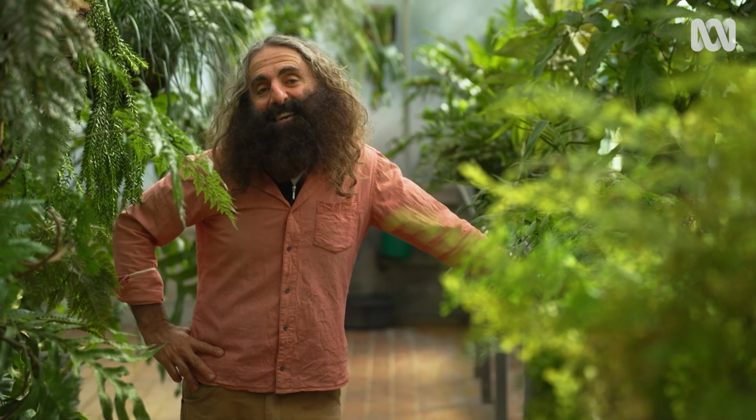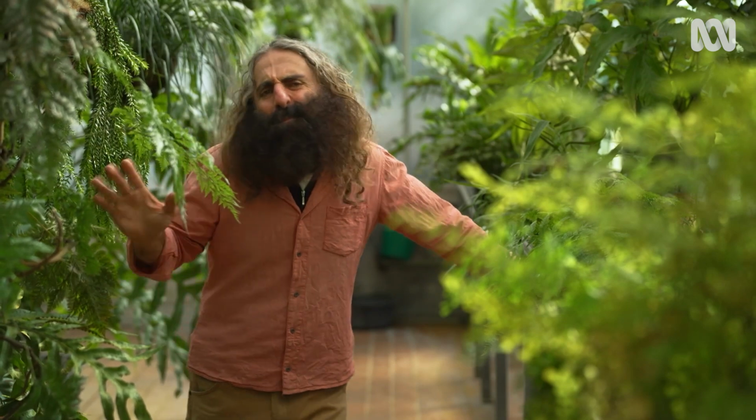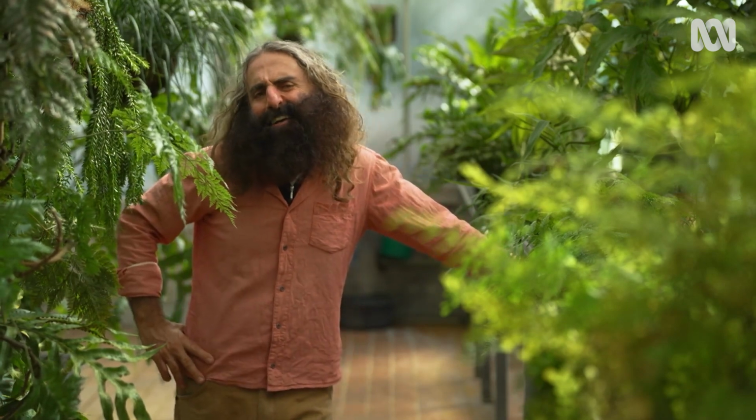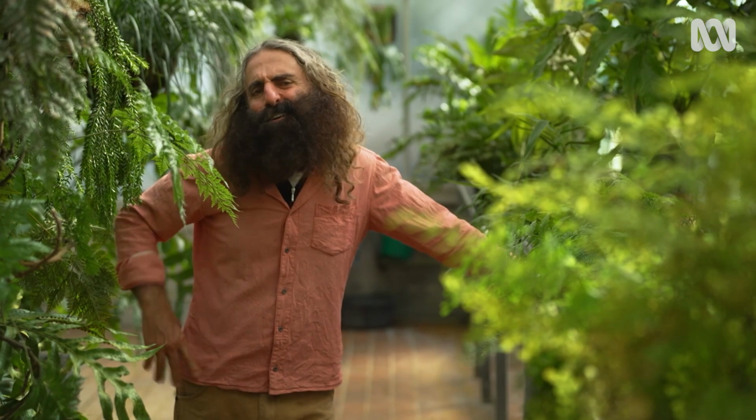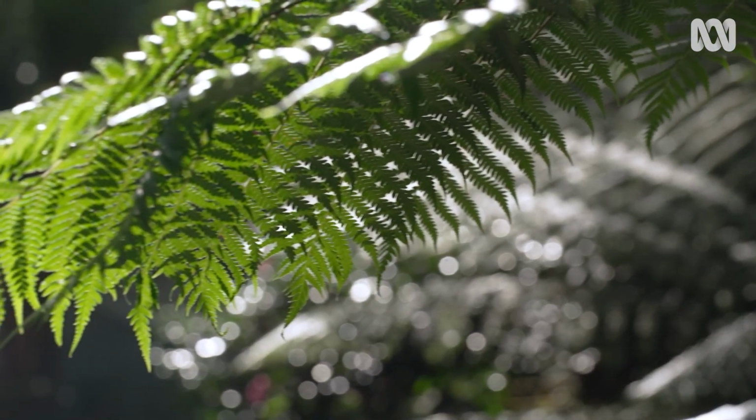Millions of years of evolution have helped ferns thrive. So no matter where you are in the country, it's worth taking a closer look, doing a bit of homework, and finding one that's just right for you.